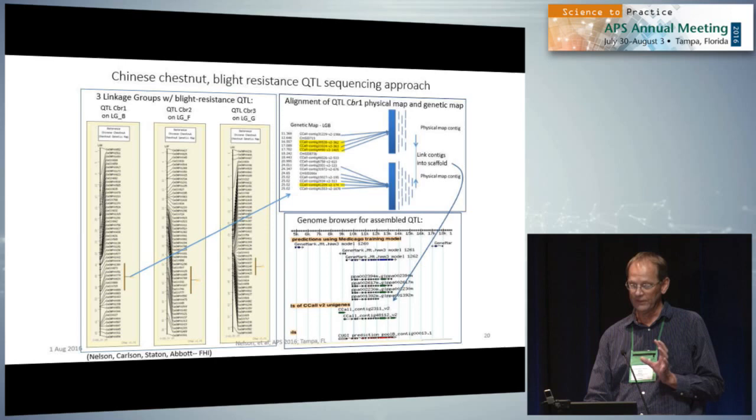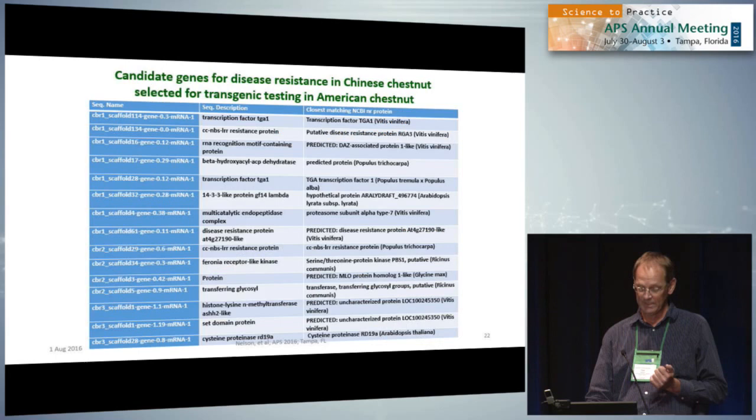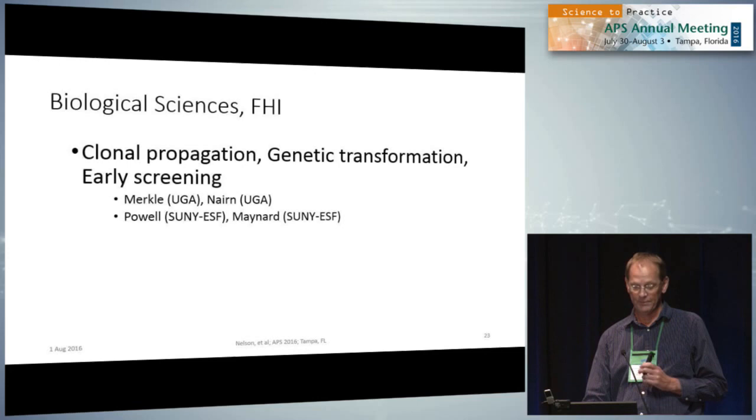The particular QTLs for blight were sequenced using BAC clones, or the physical clones that span the QTL region, so we have really good deep sequence information and good assemblies through three of the blight QTLs. All of this is in the chestnut genome browser that Meg Staton from the University of Tennessee now, she was at Clemson, has developed on the Hardwood Genomics website. We use the information to come up with candidate genes for blight resistance in this case, and those, of course, we wanted to feed to the genetic transformation pathway that was the third component of the team.